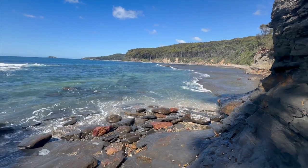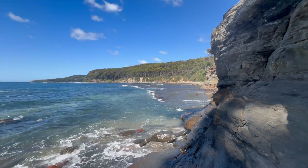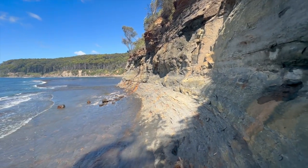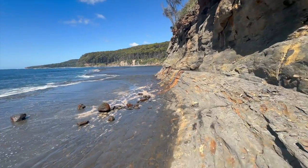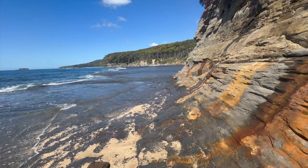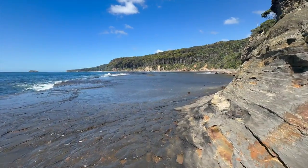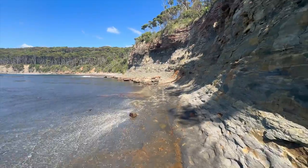According to the map, I'm in the right spot, but I'm betting there's a track on top of these cliffs. However, I'm gonna have to get over there to scramble up to it, I think. Okay, well, I'm around that one. Let's see what else it's got in store for me. The only thing working in my favour here is the tide's on the way out, not on the way in. Yeah, we're sweet.